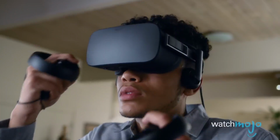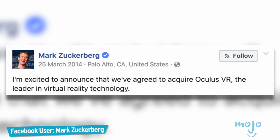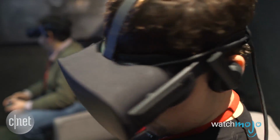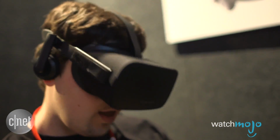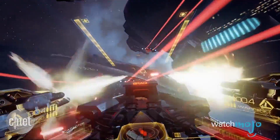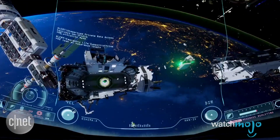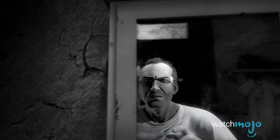Next up, Oculus Rift. Purchased by Facebook for $2 billion, yes, that's billion with a B, Oculus Rift also plugs into a compatible personal computer, like HTC Vive, and delivers an immersive 360-degree experience with video games, movies, educational software, and more, including many exclusive titles you won't find elsewhere. Included with the headset is an Xbox One controller, but Oculus Touch is now available, a pair of wireless controllers for a more engaging interactive entertainment experience.